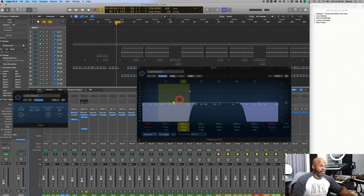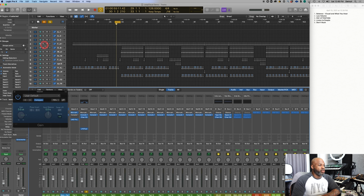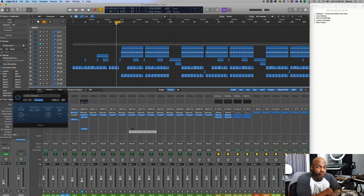I just added another EQ, which is Logic Stock EQ, and did something similar just to make sure I got the thing out of the mix. And then I just put an LFO tool on just to give it a bounce, because that's what I originally wanted in the sound itself. So absolutely important to pay attention.